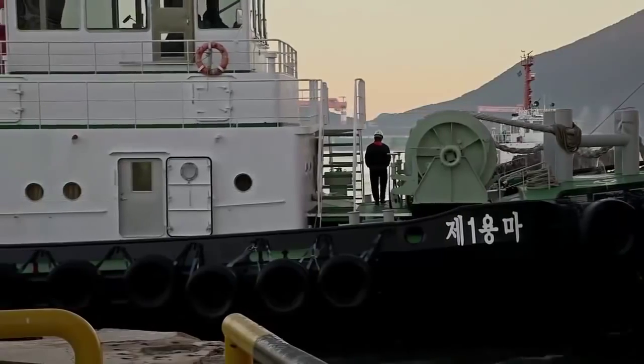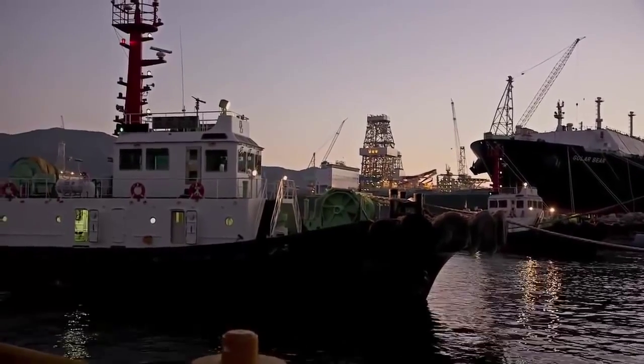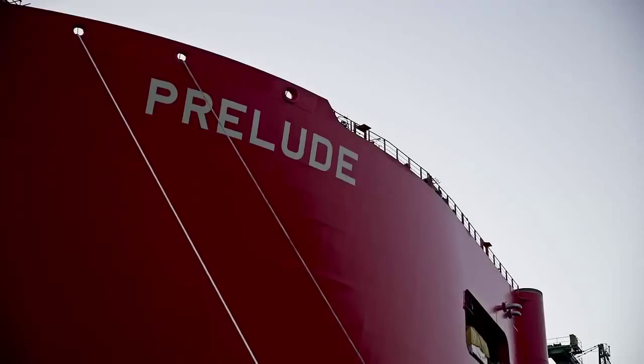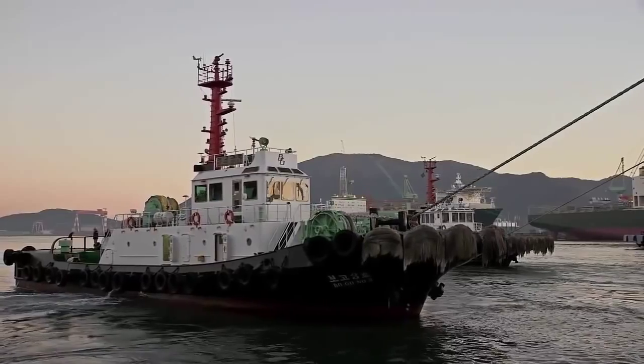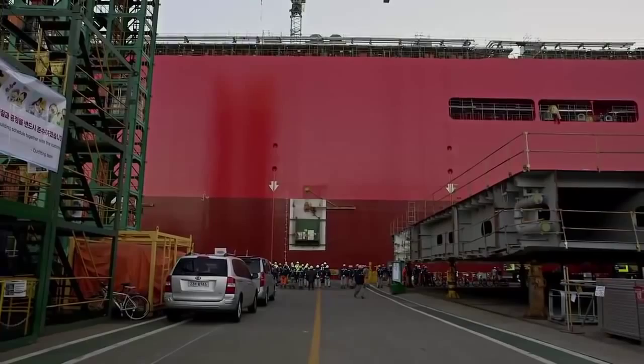The tugboats jostle into position. 9 are needed for the short journey across the harbour. And with that sound, Prelude slips out of the dry dock.